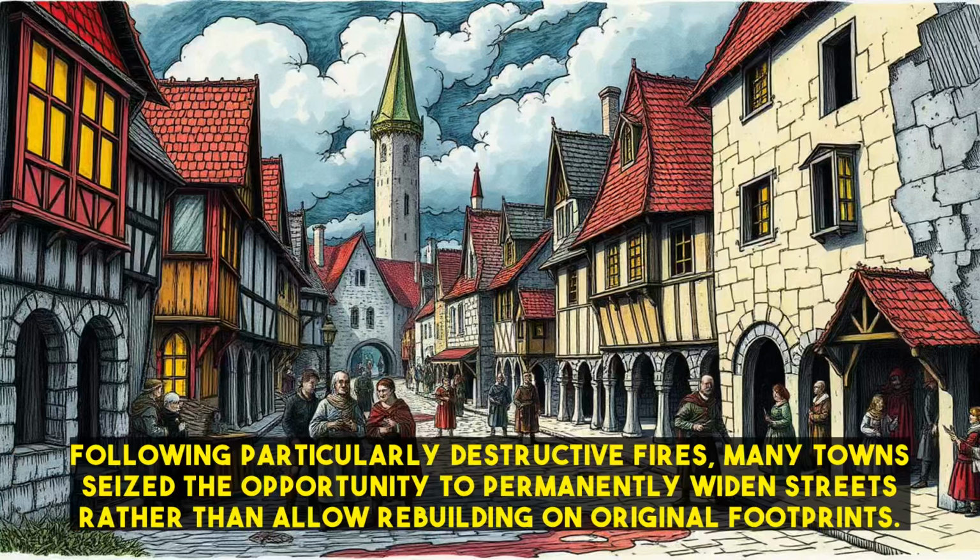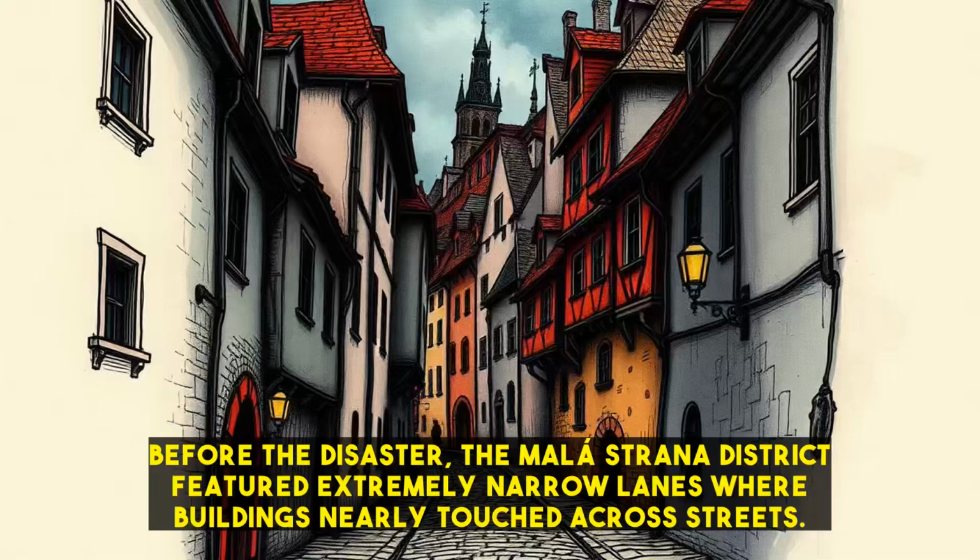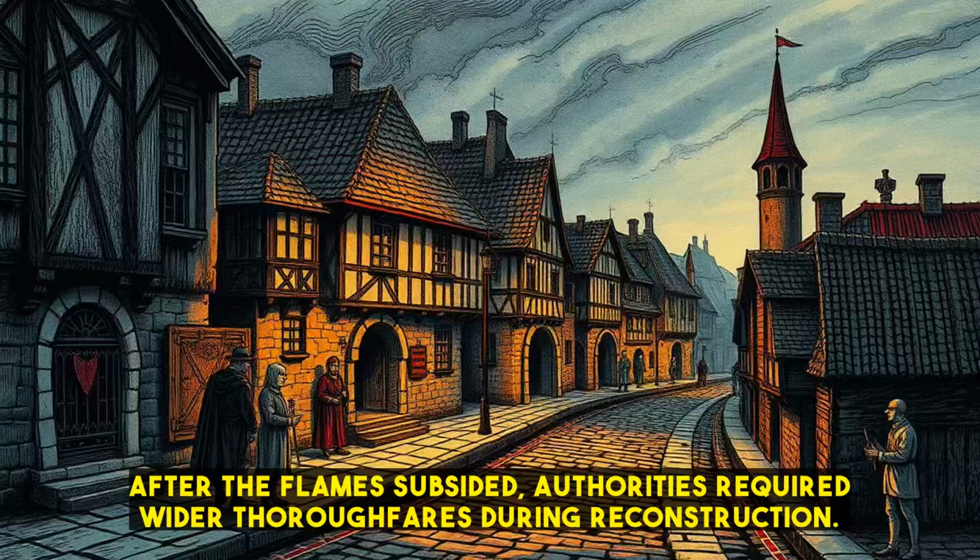Following particularly destructive fires, many towns seized the opportunity to permanently widen streets rather than allow rebuilding on original footprints. Prague's transformation after its 1541 fire demonstrates this pattern perfectly. Before the disaster, the Malá district featured extremely narrow lanes where buildings nearly touched across streets. After the flames subsided, authorities required wider thoroughfares during reconstruction.